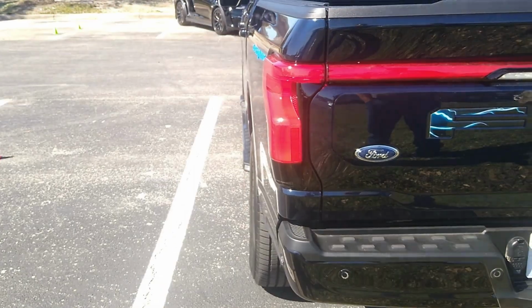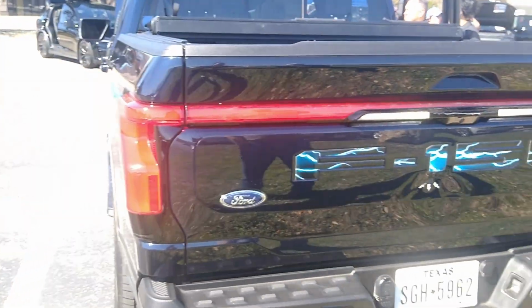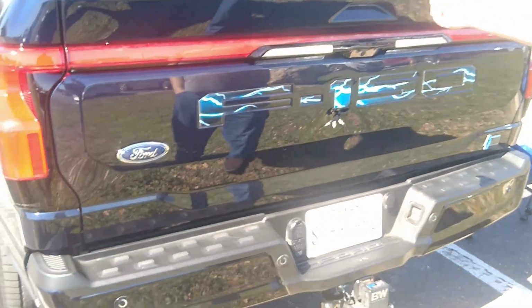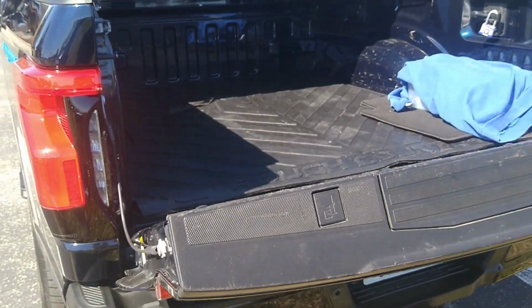Now the charge ports, is there a fake one on one side? There's a fake one on this side and a real one on the other. Okay. I had read about it, but I haven't actually seen one in person. So this is my first in-person experience with one.